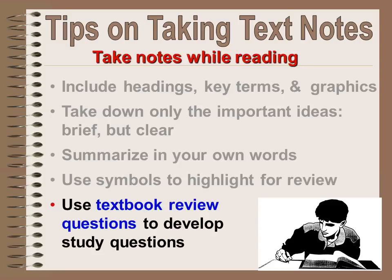And use the textbook review questions to develop study questions. So usually at the end of a chapter there will be review questions. Don't just skip past them. Look them over. If you can answer those questions, then that means you have a good comprehension of the chapter and you should do well on the test.